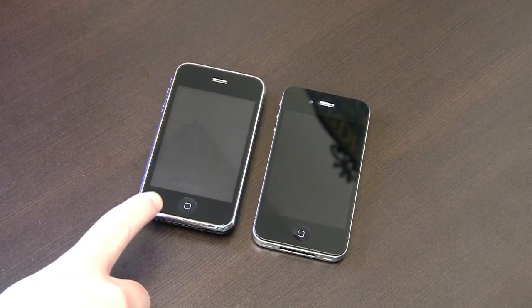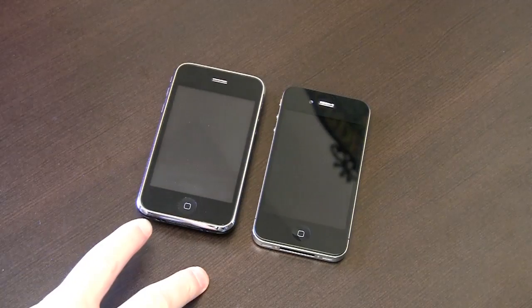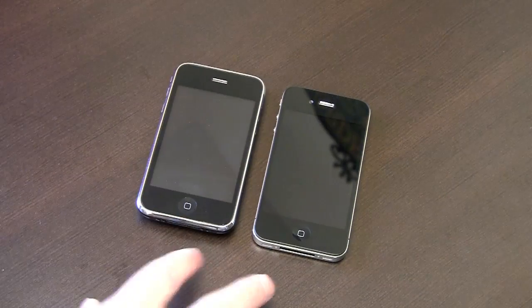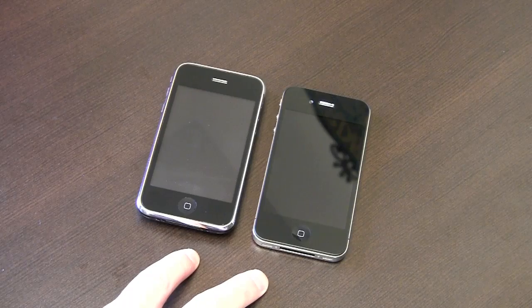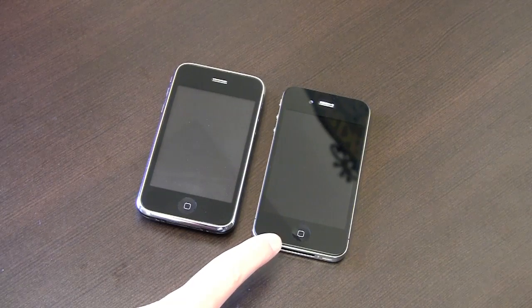I went ahead and actually restored my 3GS back to factory. There are no apps installed. There is no contact information set up. There is absolutely no difference between these two phones other than the fact that this one is actually going to try and connect to the AT&T network.